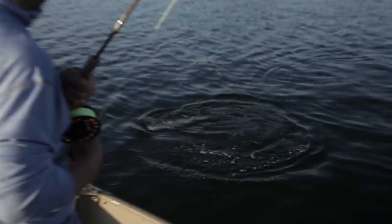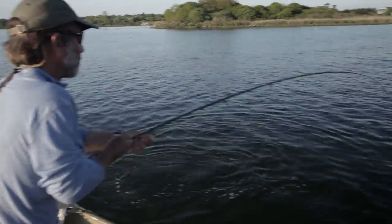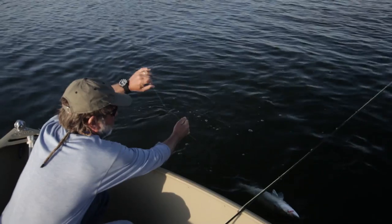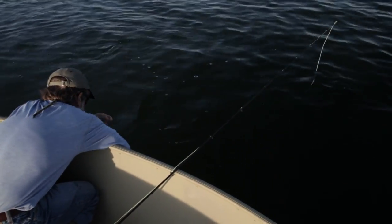Not huge. Oh, that's a nice bass. That's for the worm hatch? That's a very nice bass. You gonna take him or you want me to get him? I got him. Got him. He's barely. Well, he's right in the jaw, right in the corner. Yeah, right in the corner.